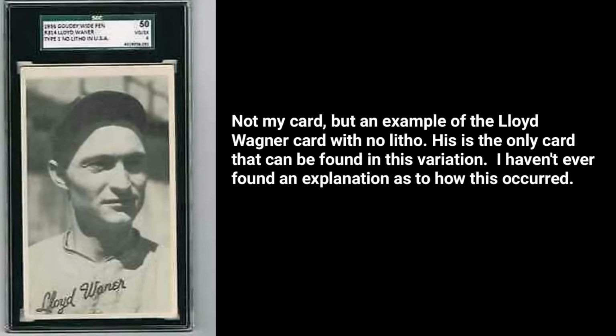Now, there is actually a variation of Hall of Famer Lloyd Waner's card where it is found with the Litho USA label and without. Lloyd Waner is the only one where this variation is known to exist, but Lloyd is only found in the Type 1 set, so if you come across a wide pen of him either with or without that Litho USA notation, it is still a Type 1 card, and it doesn't seem to be a scarcity either way. Both seem to be found in approximately even quantities.